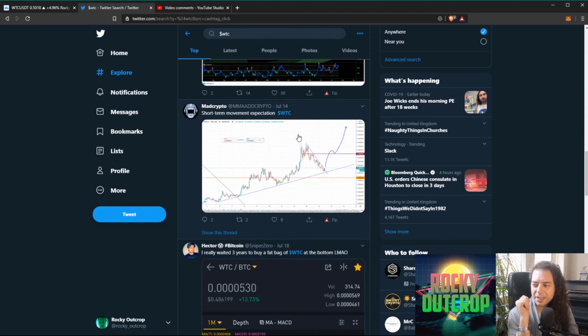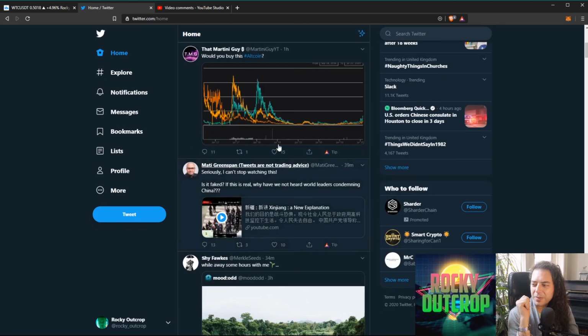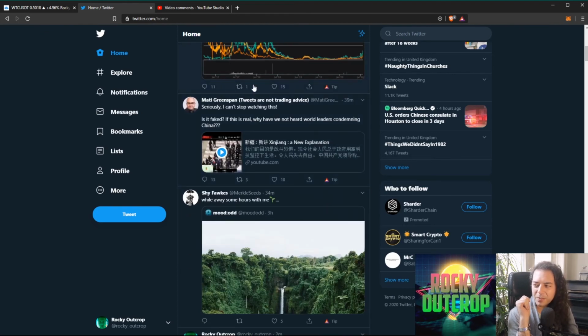Short-term movement expectation, WTC. I'm looking at WTC. What coin would it have been? I mean, there's so many shit coins out there. I don't even know what these lines mean. I hardly ever go on CoinMarketCap. I mean, which one of them's price and which one of them's whatever? I don't even know what. There's like too many lines on that chart.